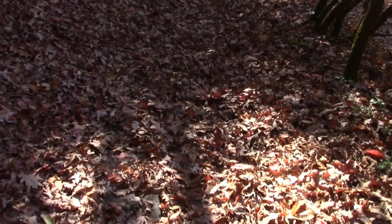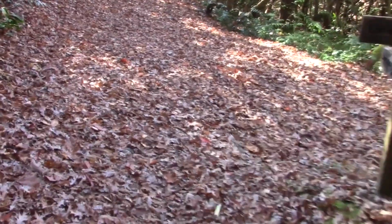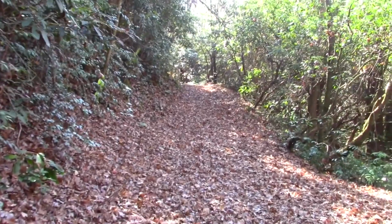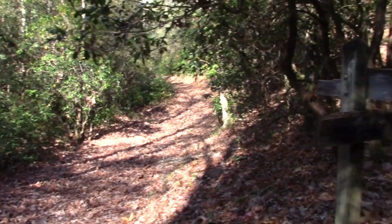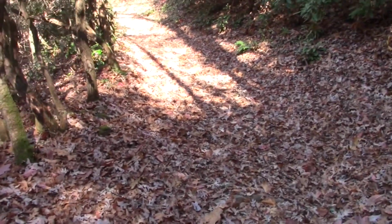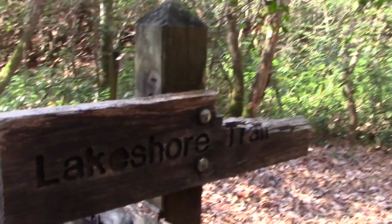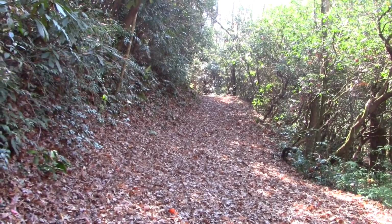Folks, we have a bit of a problem. Okay, so we're at another junction. There's a trail that goes that way, and there's a trail that goes that way. And then we have over here Lakeshore Trail going that way, and Lakeshore Trail going that way. So it rounds the bend, but then what goes straight?